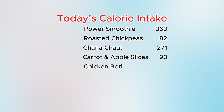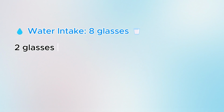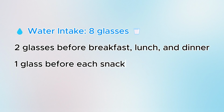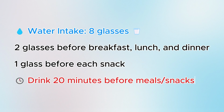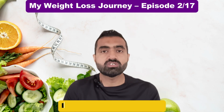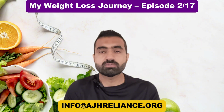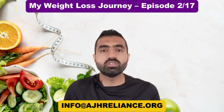So this is the diet plan. I hope that you have enjoyed it. And the recipes, as I mentioned, are quite simple. And obviously, if you need any help, like personalized help for your diet, for example, or if you want to talk to me about my weight loss journey as a one-to-one consultation, you can always email at info@AGH-Reliance, and we can have a discussion about it, or maybe I can help you in making a personalized plan for you. But again, these videos should be very helpful.